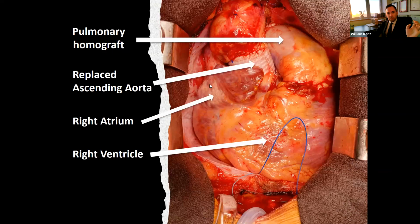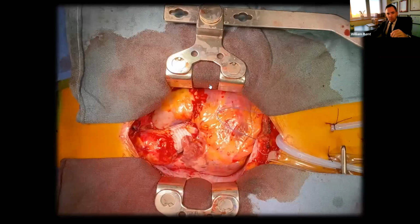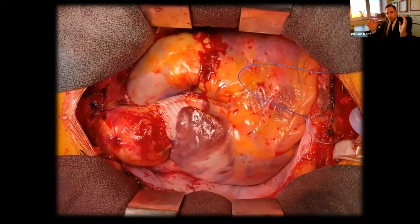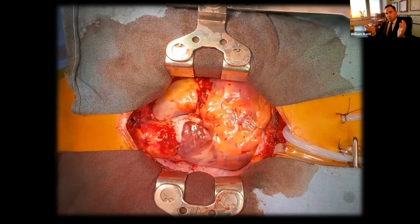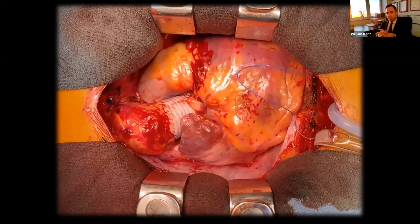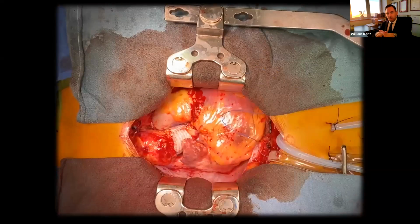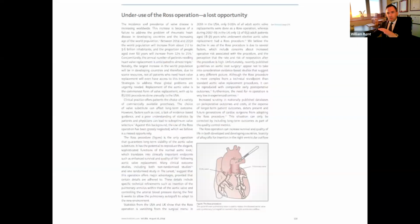I hope this plays. Here's the completed procedure. I mean, there's a lot of satisfaction when we do an operation like this, and you see the heart beating and on echo. It's an elegant operation. It looks beautiful on echo too, with new valve leaflets, which on echo you can't tell the difference between a native aortic valve. So I think a really good option for young patients with great durability.